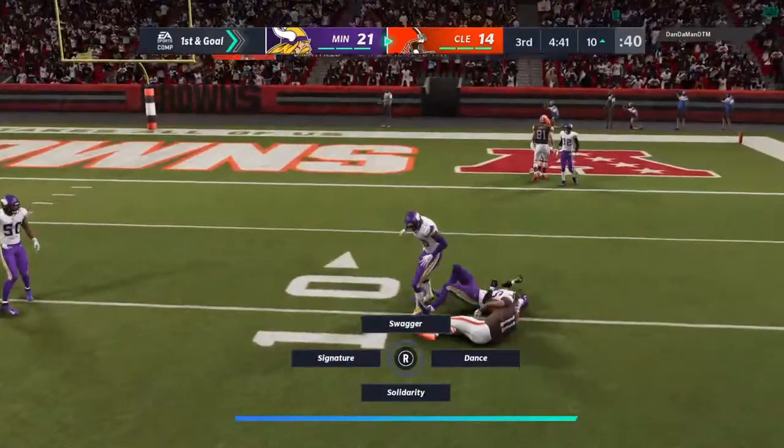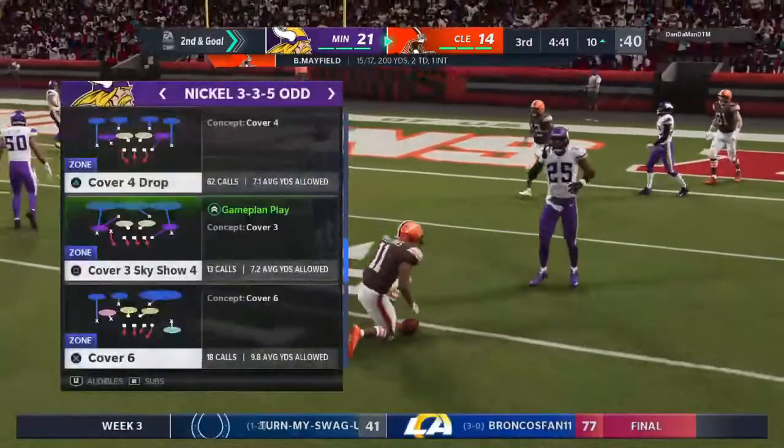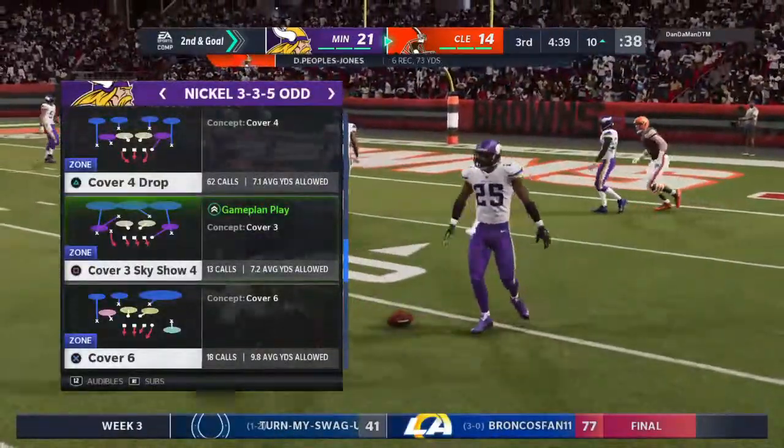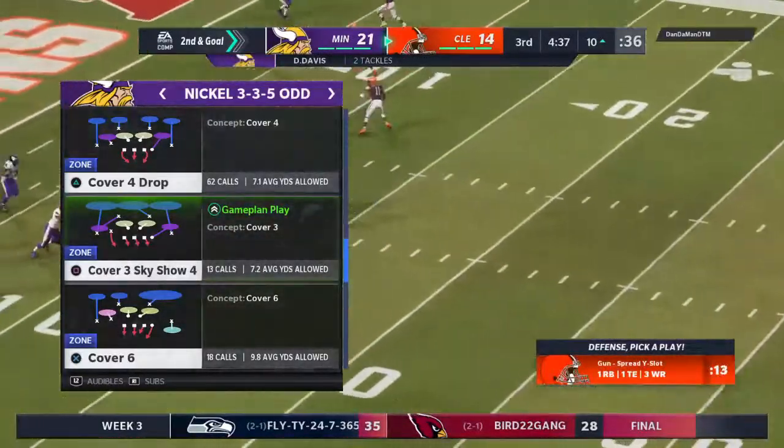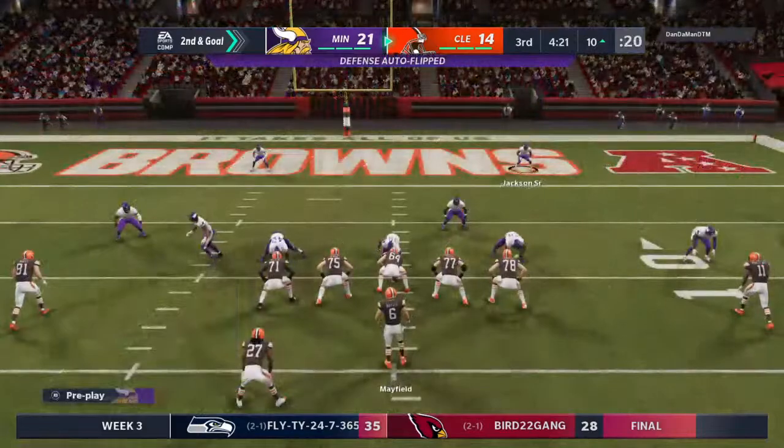Quick throw, and Mayfield completes it. And they'll be driven back here, losing yardage to the 10-yard line. It'll go as a loss on the play. Not what you need down here. It's going to be 2nd and goal. Moved back to the 10.